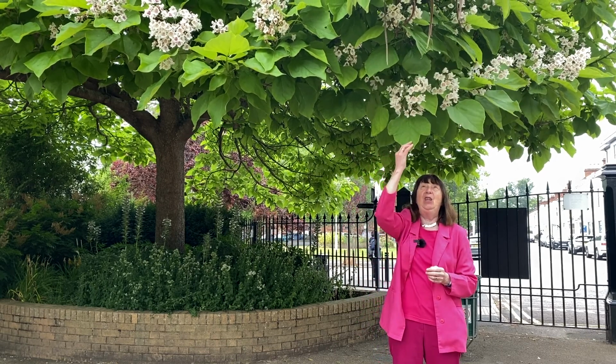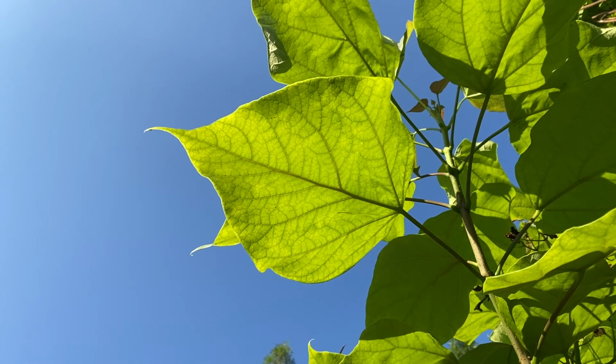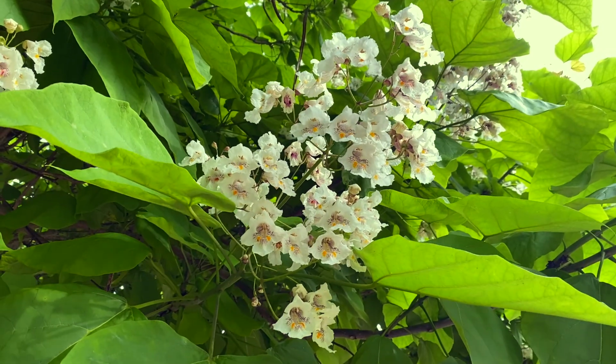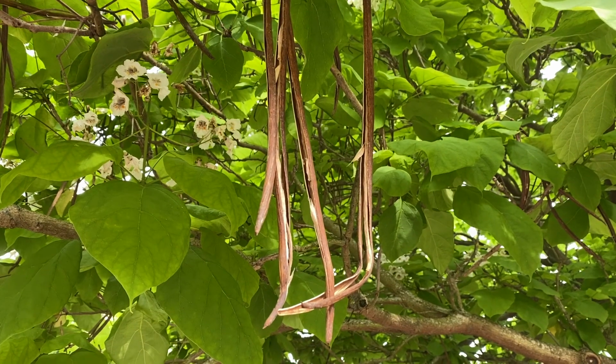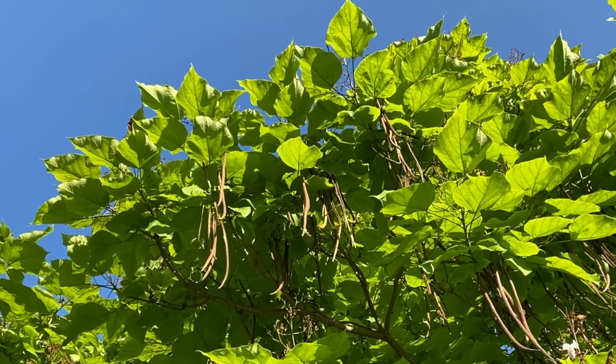Recognisable by the huge leaves, and at this time of year, the almost bean-like flowers, wonderful white cascades, which later become long bean-like pods. It's a native of America. Catalpa, in fact, is the name of a Cherokee Indian tribe.